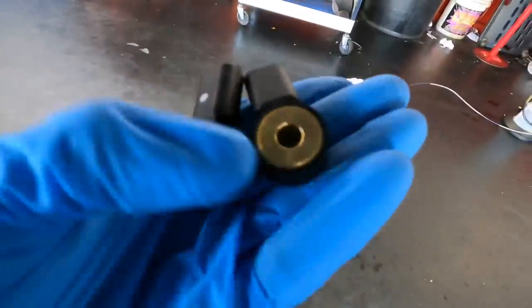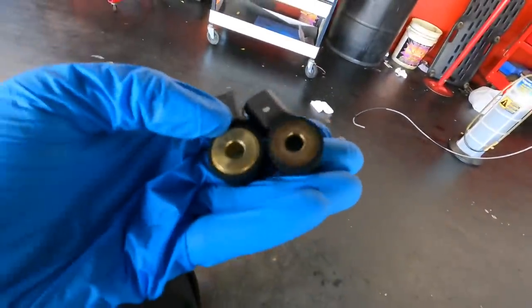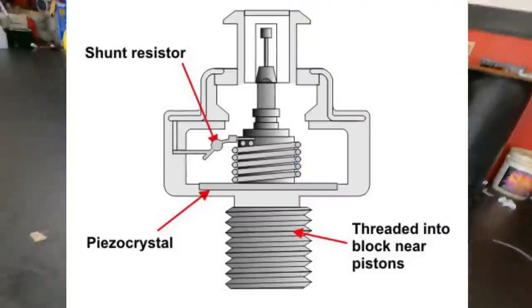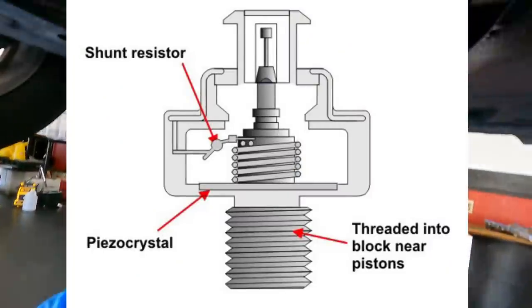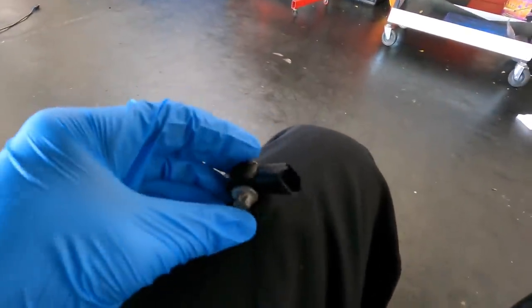Okie dokes, the new unit appears to be identical to the old unit. Let's go ahead and get this installed. Here, don't need that one. These are actually very sensitive. They have a crystal inside, which is what produces the AC frequency. Therefore, they must not be over-torqued and probably should not be dropped. One must take care with these things as I'm about to drop it.